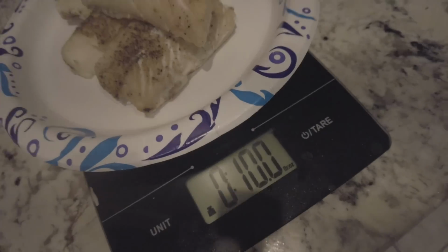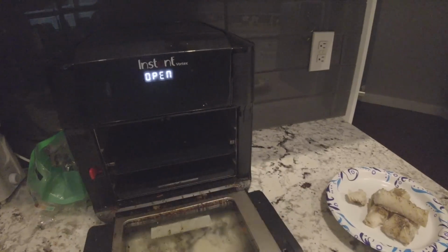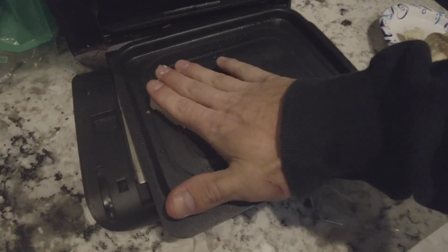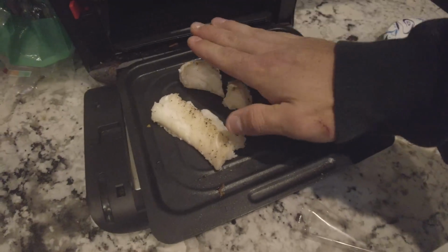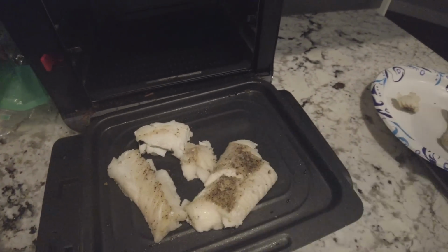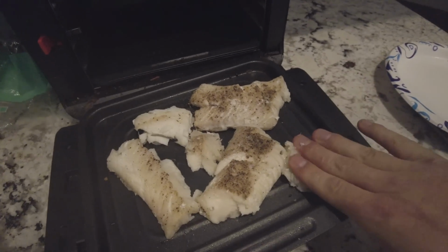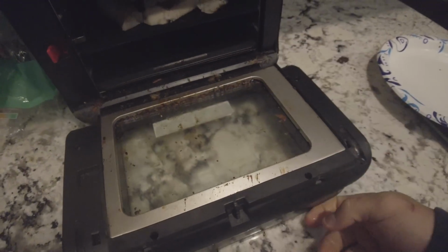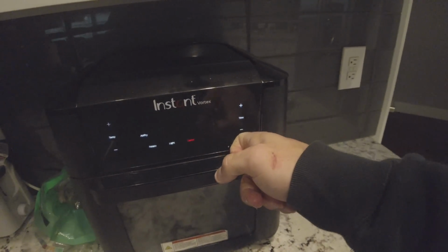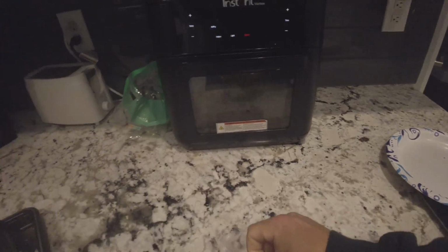All right, so we got 10 ounces of cod. We're going to kick this into the air fryer here. I like to put it in here and squish it down a little bit. The squishing it down just makes it so it gets more crispy and stays a little bit more flaky. Boom. Air fry at 400. About 15 minutes and that's going to be perfect. So we're going to let that go.